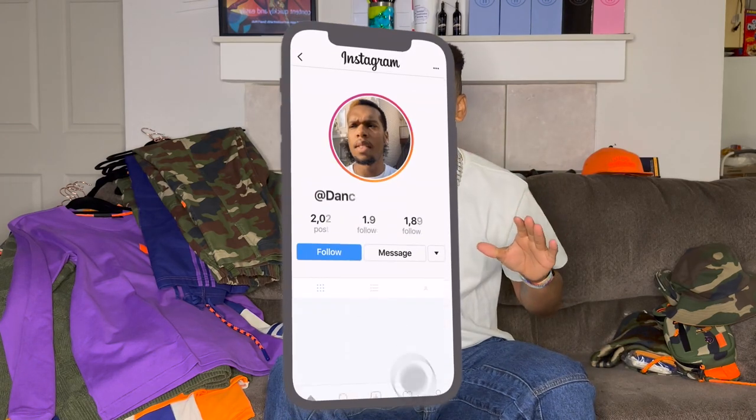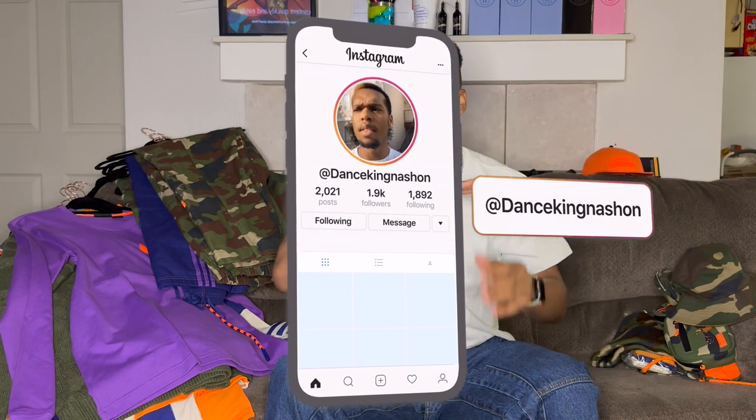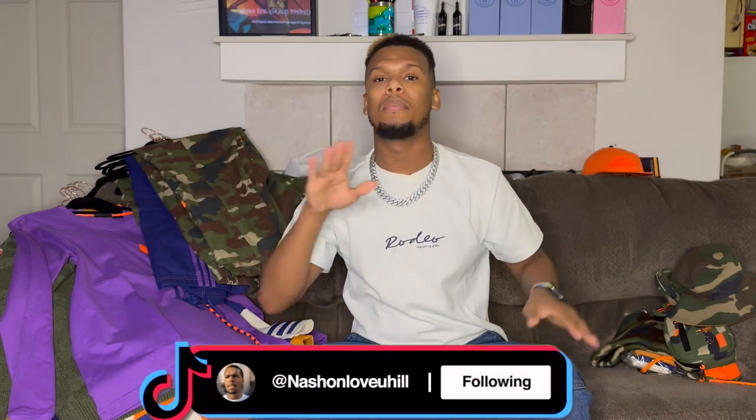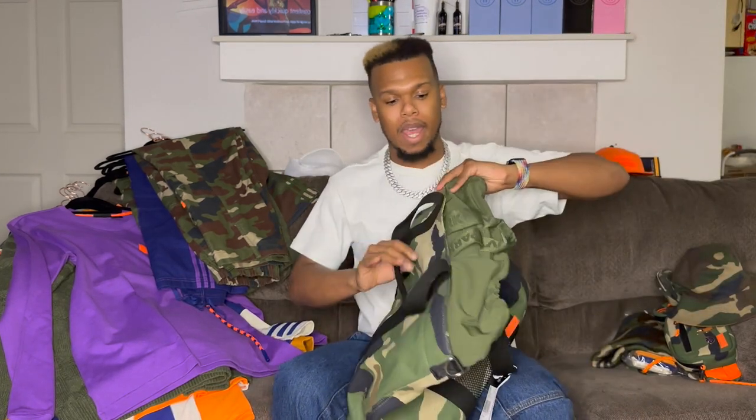I bought a lot of stuff, and I'm not gonna sugarcoat it at all. $3,000 worth of stuff. I didn't buy everything that I wanted, but I got some of the stuff that I really, really want. So we're gonna start off with the bags first, then go into accessories, shoes, and then the clothes. I got two bags.